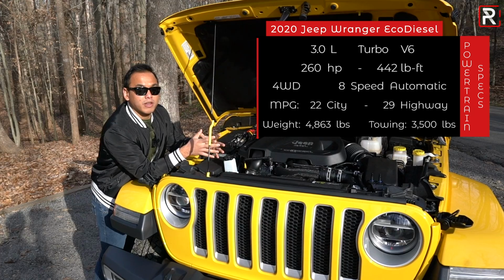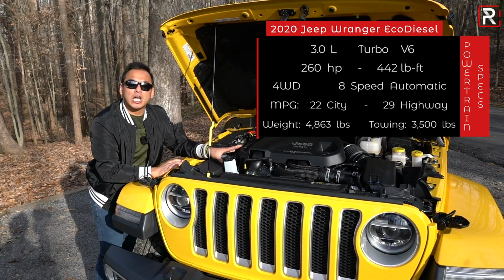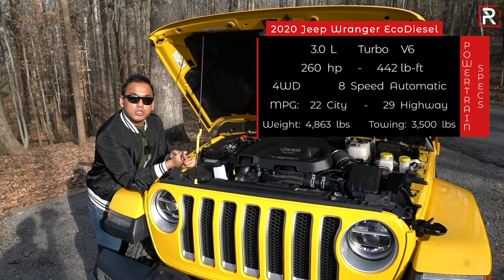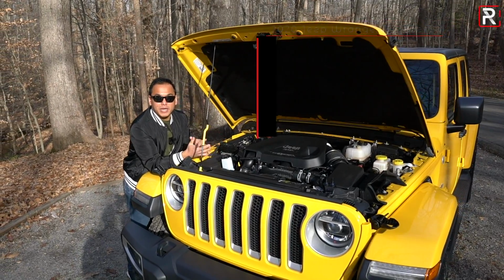If you are looking for an automatic full-time 4-wheel drive system that's available on the V6, it is not available on the EcoDiesel. And this thing, surprisingly, does not tow any more because that's limited by the chassis. All Wranglers are still equipped to tow around 3,500 pounds. And unfortunately, if you guys are also looking for a manual transmission, it is not available on the EcoDiesel. All of them will be paired with an 8-speed TorqueFlite automatic transmission.